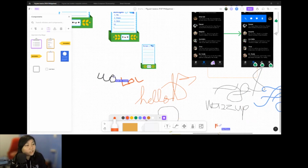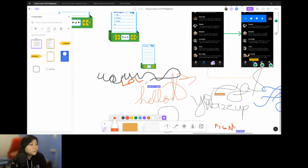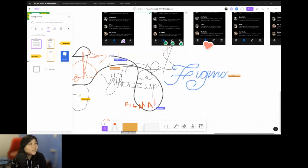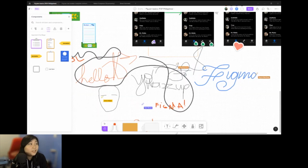And then you can change the color, similar to the sheets. And I guess that's mostly it for this one, because everything else is familiar to you if you have been using Figma for a while. Everything just seems intuitive.